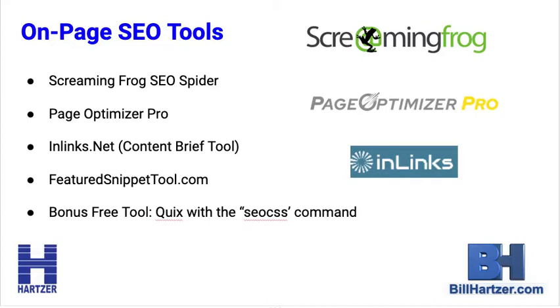Essentially, it puts a bookmarklet, or a button, in your browser that you can use on any web page, whether it's yours or a competitor's. As you're viewing it in the browser, it will overlay the primary HTML code, like showing you which heading is an H1, H2, and so forth, and some of those basics overlaid right on the page. It's pretty helpful to take a look at.